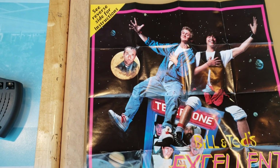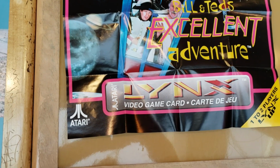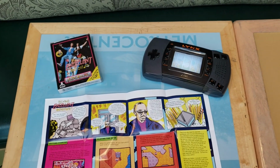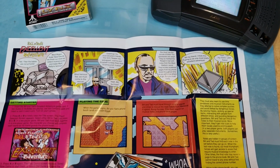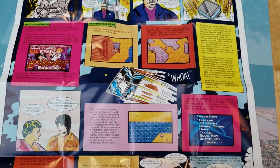Here's a poster that came with the game, and something that Atari Lynx games did that were kind of interesting is many of the games came with a poster that on the other side actually served as the instruction manual for the game. And I kind of have mixed feelings about this. It is really cool to have a poster for the game that you just bought, but once you hang it on the wall, it's pretty difficult to look at the instruction manual again.